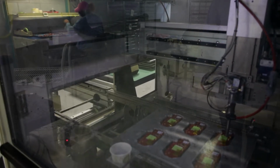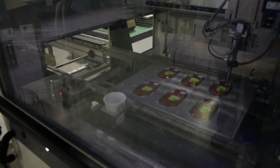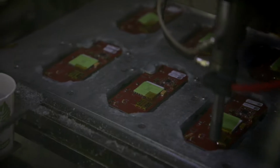You can see on these boards there's also some masking tape just as an added barrier to keep conformal overspray from getting in connectors or on labels that are deemed critical for the product.